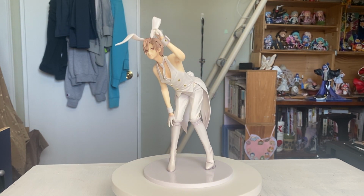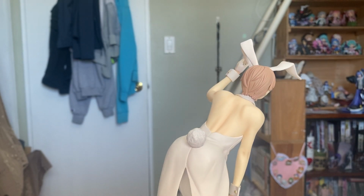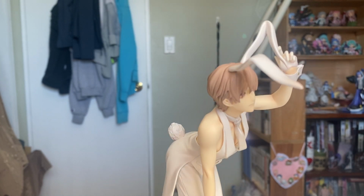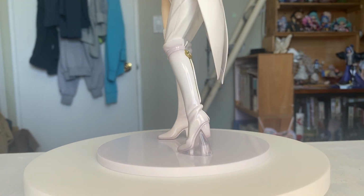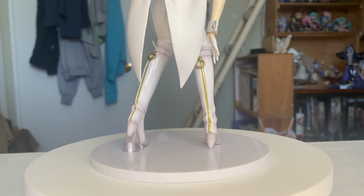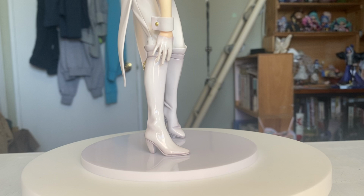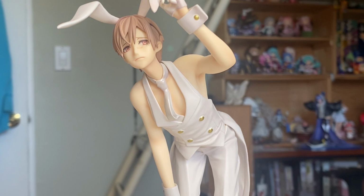And overall, I'd say he's not too bad. I do like the different finishes he has. He has a little bit of gold, he has some glossiness in his boots, and then the rest of his outfit is pretty matte overall. His facial expression, he's obviously very worried, very nervous. I wasn't sure how I felt about the blush on there. He has a couple of lines on there to represent blush. It doesn't look too bad overall, and sculpt work on his hair is pretty nice.